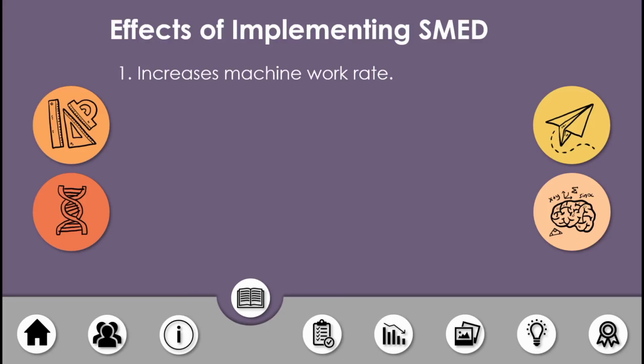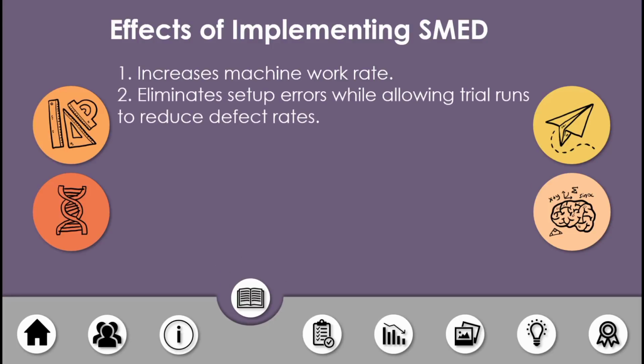Of course, quick changeover has many benefits for manufacturers, starting from reducing downtime associated with the changeover process to reducing the waste created during startup. So hindi lang yan yung mga advantages ni SMED, but here is the list. First, increases machine work rate. That eliminates setup errors while allowing trial runs to reduce defect rates. Because it can reduce setup times even if the number of changeovers increases.